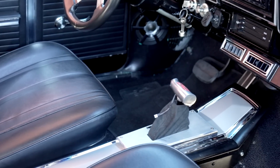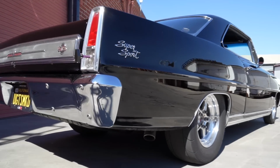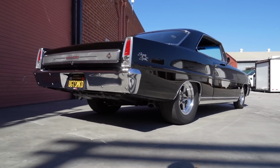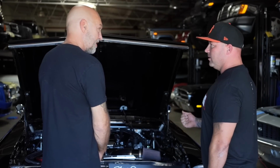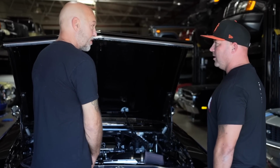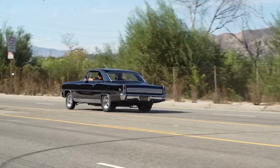What transmission does it go with? A 4L80 with billet internals and a real nice triple disc billet converter, so it can handle all the power. I don't have to worry about the trans at all. I just put it in drive and the car shifts perfectly. It feels like you're driving a new Camaro or something. Whether you're cruising or getting on it, it shifts when you want it to shift. The Holley controls it all.